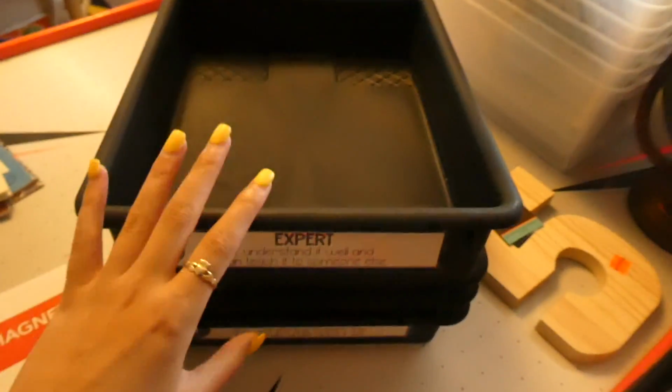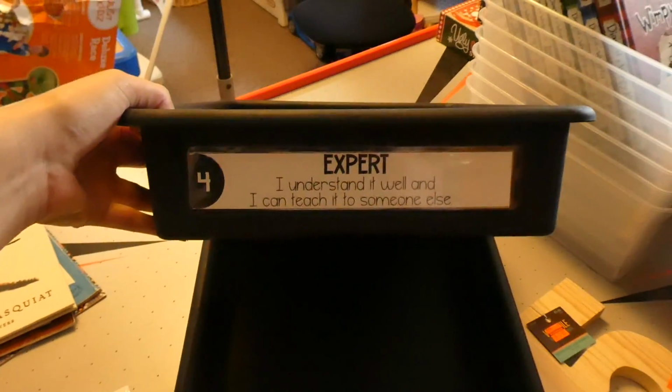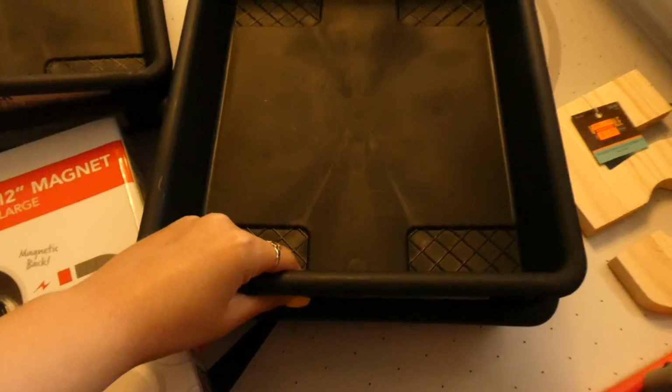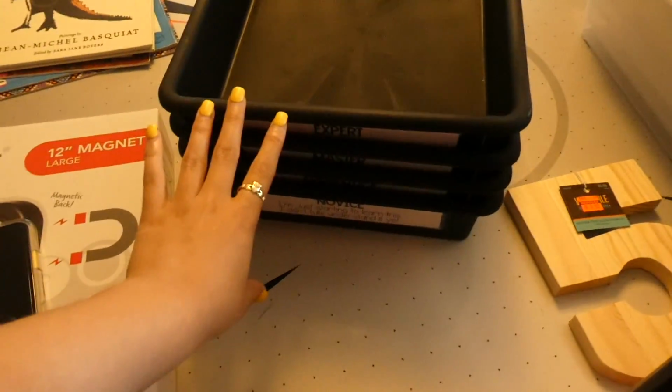So while that's cutting, I'm going to show you guys these, which I'm going to take a picture of today for Instagram. These are the turn-in bins I was talking about for the students to self-assess themselves when they turn in any papers and stuff. These are going to go on top of my student mailboxes. I was lucky enough to be able to see my classroom a little while ago, so I have a good idea now of where I'm going to put some stuff.